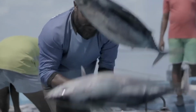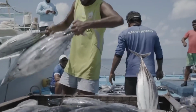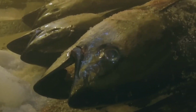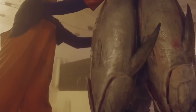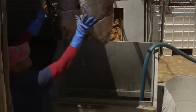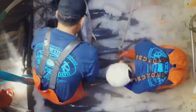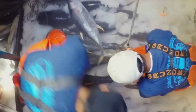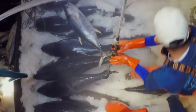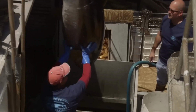By targeting tuna schools near the surface, pole and line fishing avoids deploying gear that could potentially damage sensitive benthic habitats such as coral reefs or deep-sea ecosystems. Additionally, the selective nature of this method reduces the risk of unintentionally catching non-target species, promoting greater sustainability and ecosystem preservation. Regardless of the fishing method employed, the utmost care and attention are given to ensuring the quality and freshness of the catch throughout the transportation process.